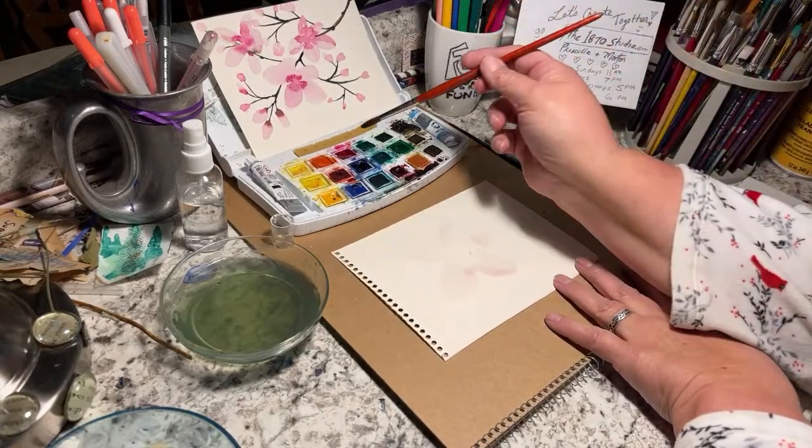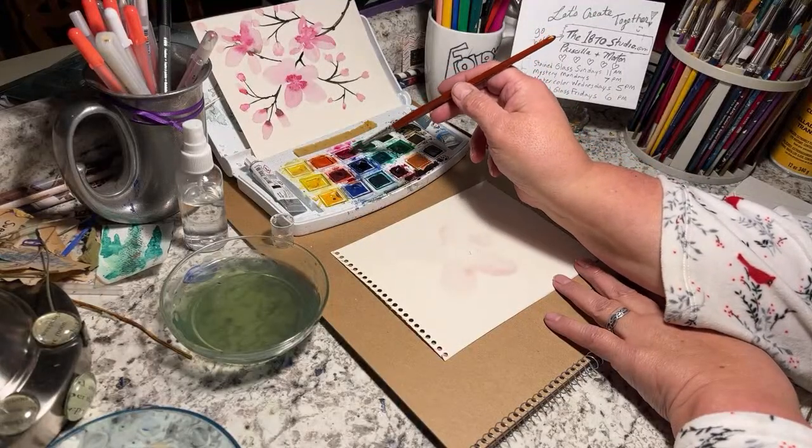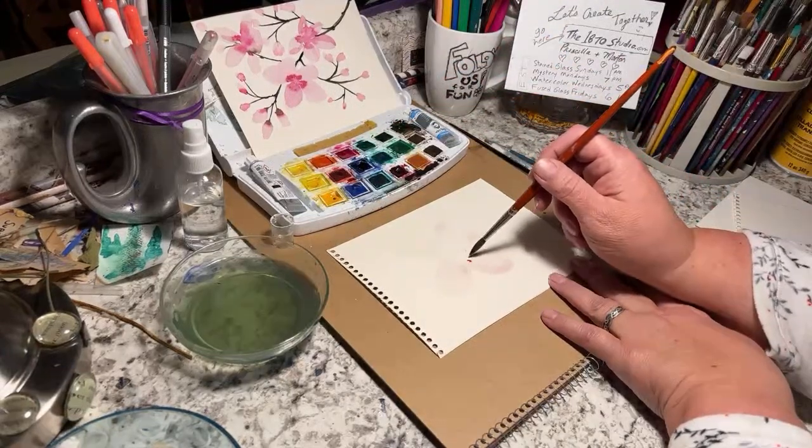Clean pajamas, but pajamas. Okay, now I'm going to come in here and grab some of the pure red. And I forget, this might be permanent rose, but I truthfully don't know.